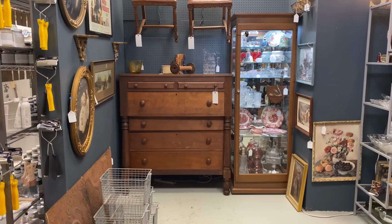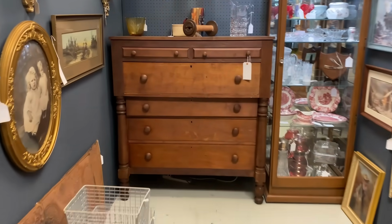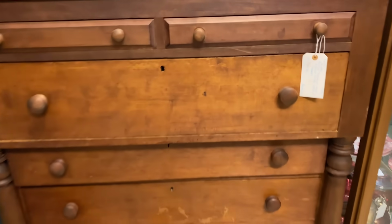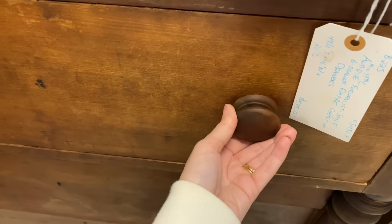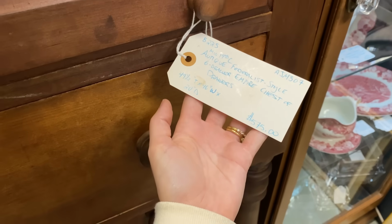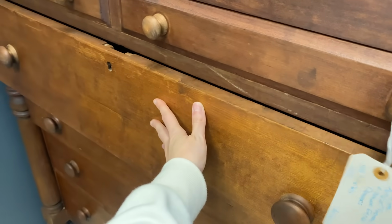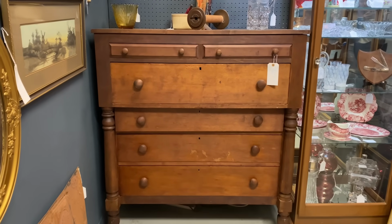Every time I'm at an antique store, I see furniture like this that has the big wood knobs, and I love the look of it. I feel like it's so charming and classic, and even on cabinets and painted cabinets, I love that simple knob. I feel like it's timeless. Pieces like this will always look beautiful in your home.